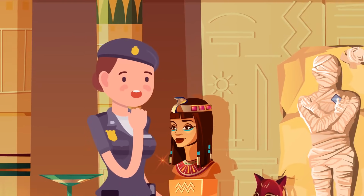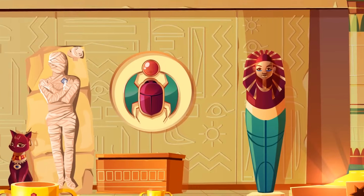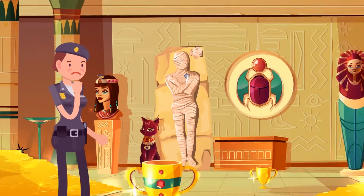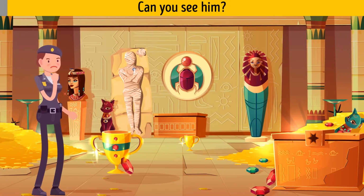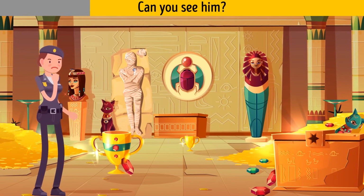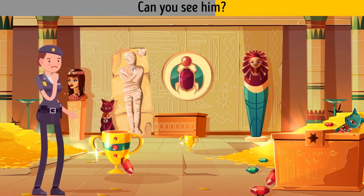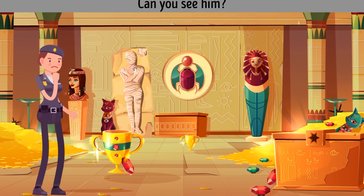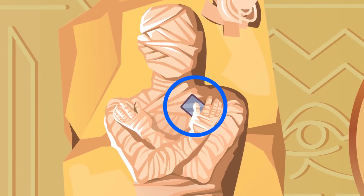Tina entered the castle and saw a room full of ancient artifacts. She spotted the thief right away. What about you? Can you see him? This mummy is holding a cell phone.